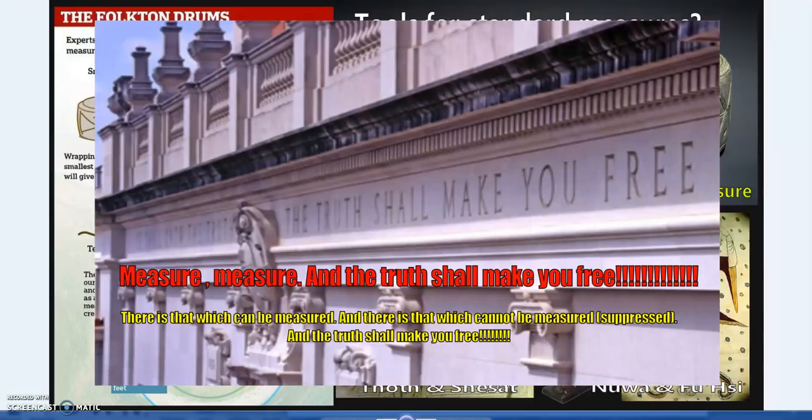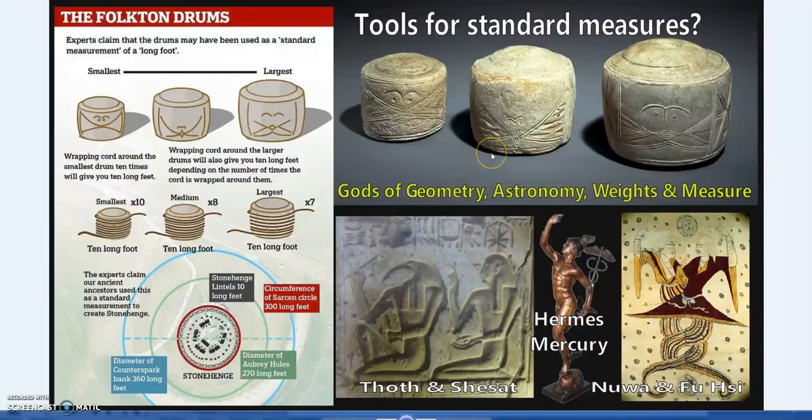So this is just an intro to the Folkestone drums and the Longfoot, and we see these tools for standardizing measure are actually quite an ancient thing, lending a lot of credence to the geometry measurements of the Folkestone drums. More to come in the next part.